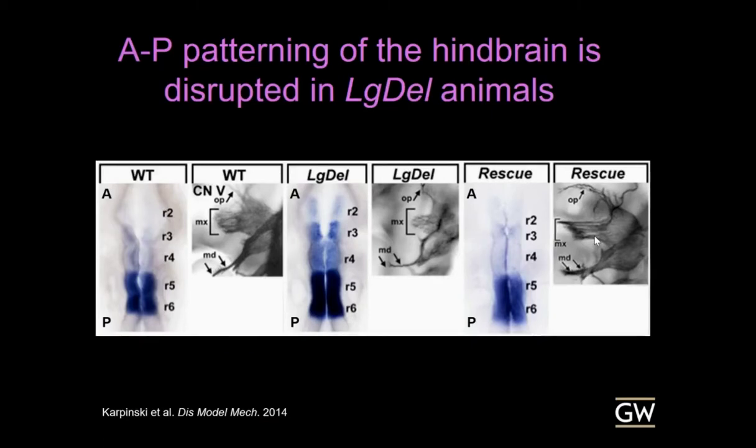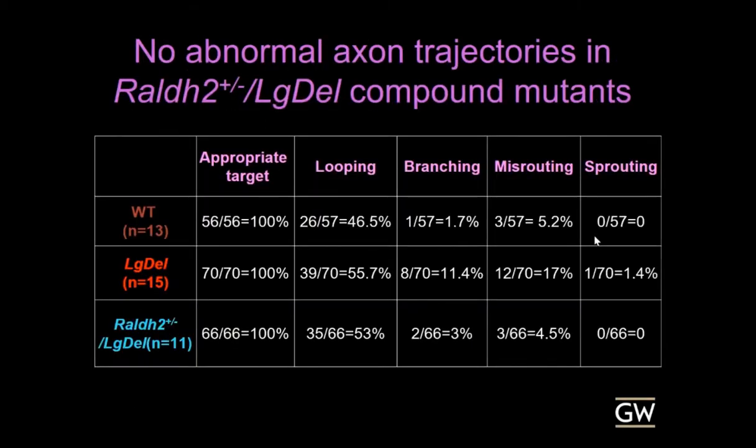Now the question is whether or not we can rescue the abnormal axon morphology at cellular level. So to answer that question, again, I injected biocytin into the branchial arch 1B, let it sit for an hour and a half, and then cleared and processed the embryo for 3D imaging. And this is a summary of the results in rescue animals: out of 11 embryos and 66 analyzed axons.